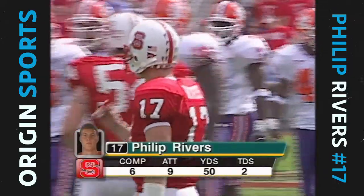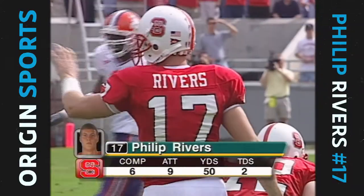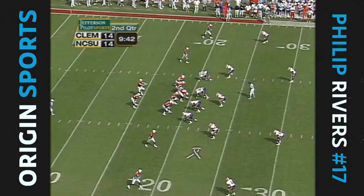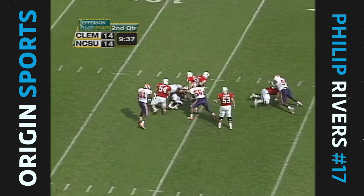And Philip Rivers has done his role so far: 6 of 9, 50 yards, 2 touchdowns, both to Jericho Cotchery. And it's 1st and 10 now. Clemson, or rather NC State, back at their own 20-yard line after the touchback. Rivers out of the shotgun, rushes on, and he is hit and flattened.